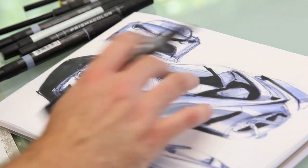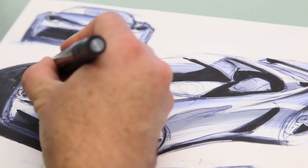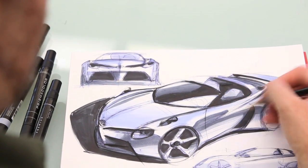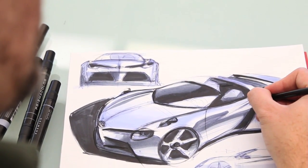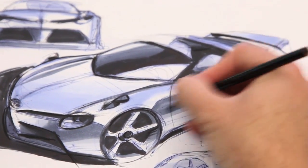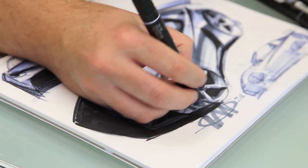This fender is bulging from the hood, so I'm going to actually reflect it back into the hood. And then door cuts. So I don't really know exactly where the door is going to be, but let's just say one thing you want to do is definitely sign your work. So I'm just going to go ahead and put my signature by the key sketch. I'm going to reflect my signature into the body.